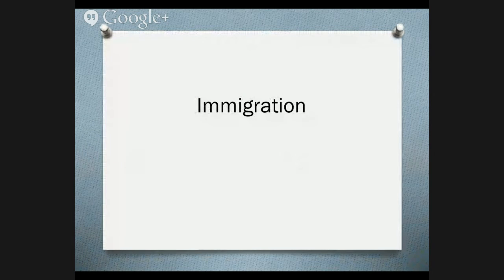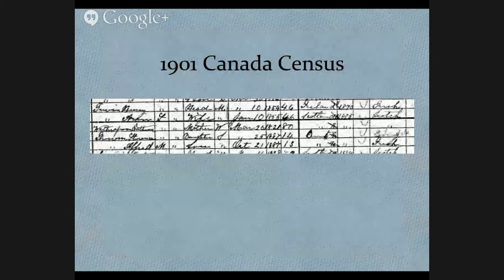Emigration. This is a bit of a, excuse me, I have a cough. I went to RootsTech and I came back with a cold.